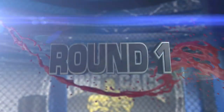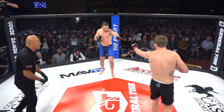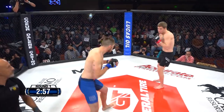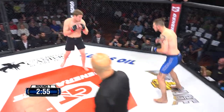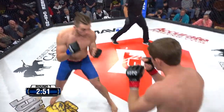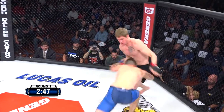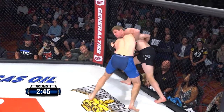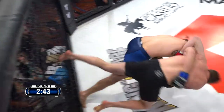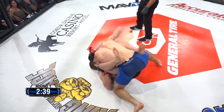And here we go, round one, Eilers versus Fisher. Fisher in the red gloves, and of course Eilers in the blue gloves. Eilers starts things off with an outside leg kick, pays for it though. Takes a shot to the dome, but that doesn't stop him from moving forward as Eilers shoots in for that takedown. Fisher trying to stuff it, and he gets it. Great job done by Eilers.